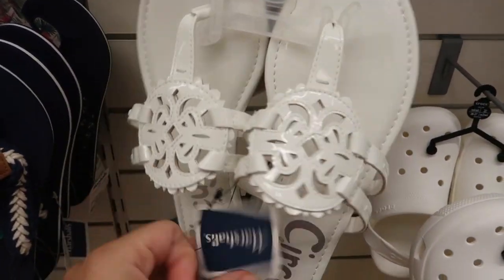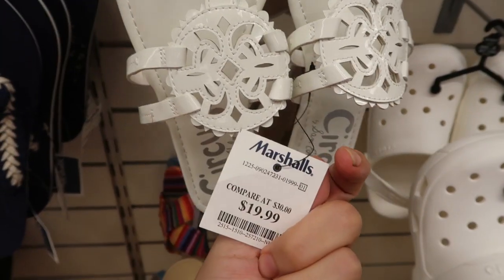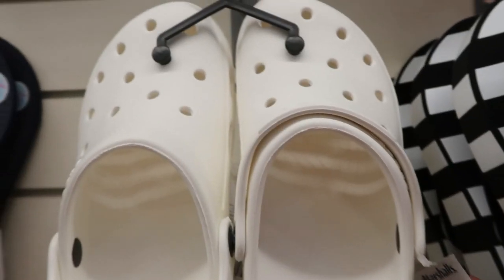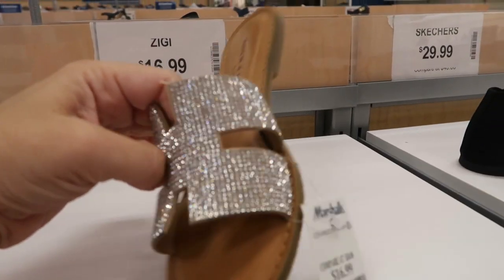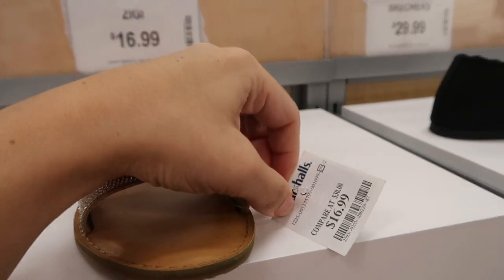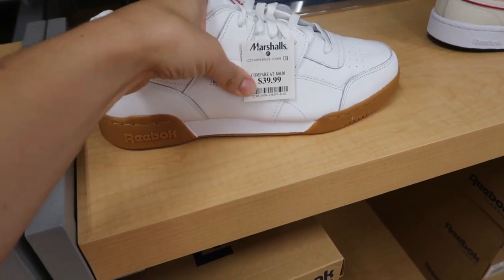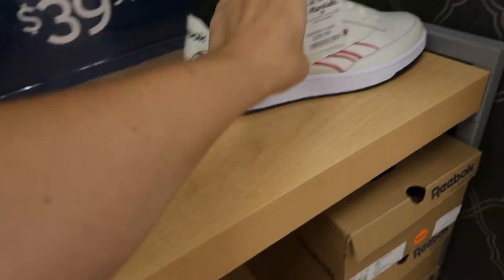These are the Tory Burch dupes. They're only $19.99. That's $14.99. These rhinestone sandals are so cute. They're only $16.99. These men's Reeboks are so cute. They're $39.99.